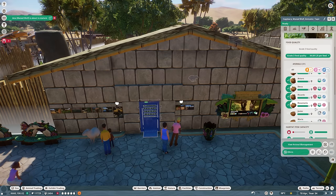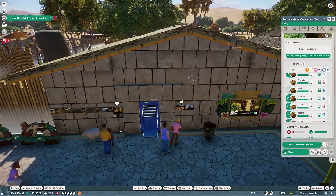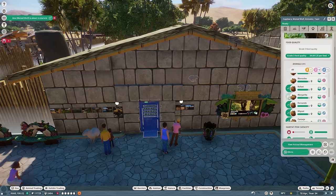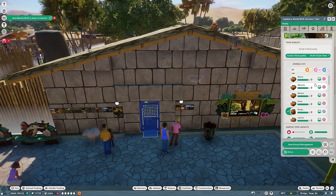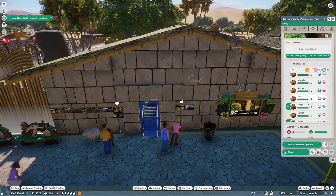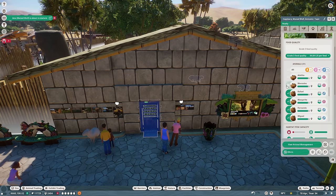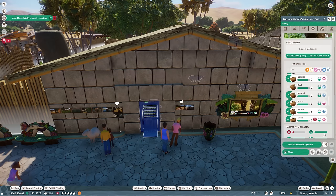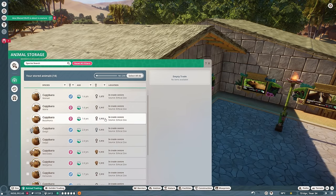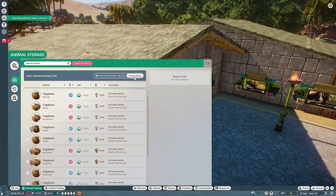Gonna release all the males and then probably a good amount of the females just so we don't have an insane number here. 1, 2, 3, 4, 5, 6, 7, 8, 9 females and one male is probably enough. In fact, let's release another female. And then we've got a number of babies as well. If we release all of these to the wild, we get 52 credits. Oh, that's just for two. Why is that? Let's send them all to the trade center, and then we should have, there we go, quite a lot in here. Can we select all?